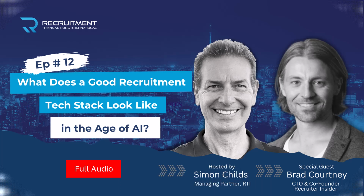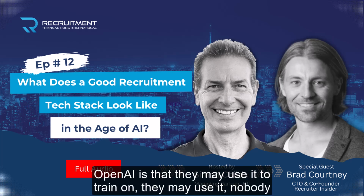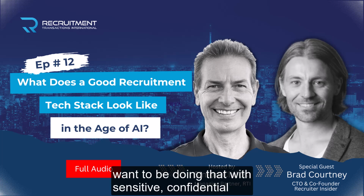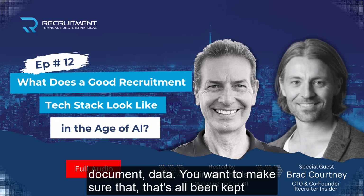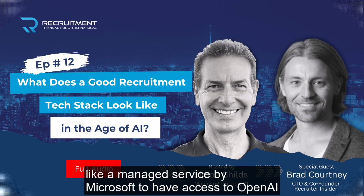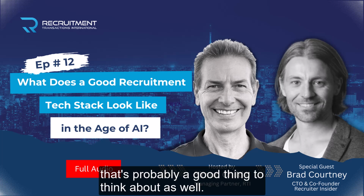Simply because what happens with the data that you upload to OpenAI is that they may use it to train on, they may use it. Nobody really knows, right? There was a while that they sort of said the documents that you upload to OpenAI should be considered public or something like that, right? So you don't want to be doing that with sensitive, confidential document data. You want to make sure that that's all being kept within the same area. Now, the offering of Microsoft, if you really want to go with OpenAI, as an example, then you can use a managed service via Microsoft to have access to OpenAI, but the data never leaves your environment. So, that's probably a good thing to think about as well.